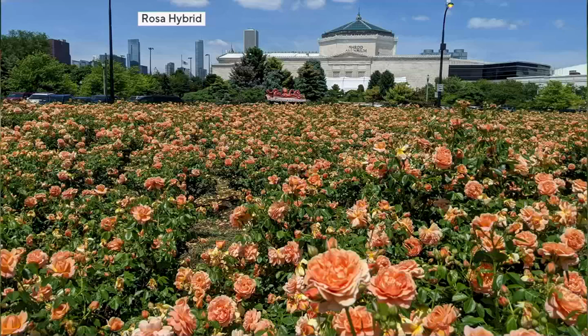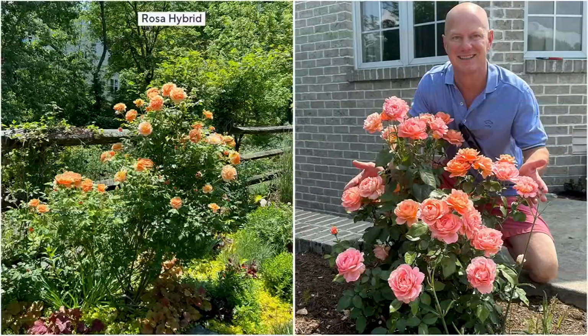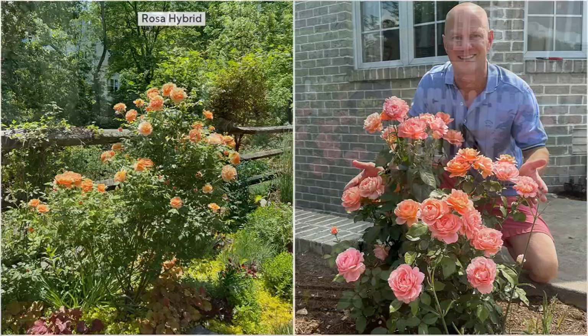They do like sun. Here again, my tip to you is the more sun, the more roses you're going to get. They will not die in the shade, but you're going to get a smaller plant and not as many flowers. So make sure you put it in as sunny a spot as you can.